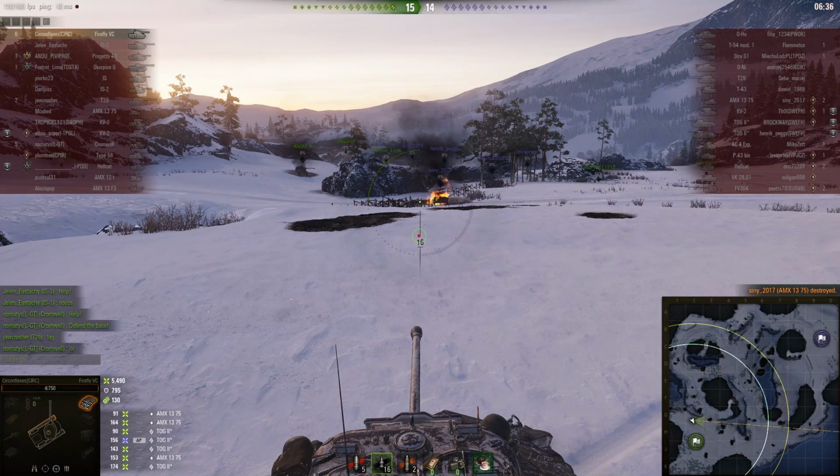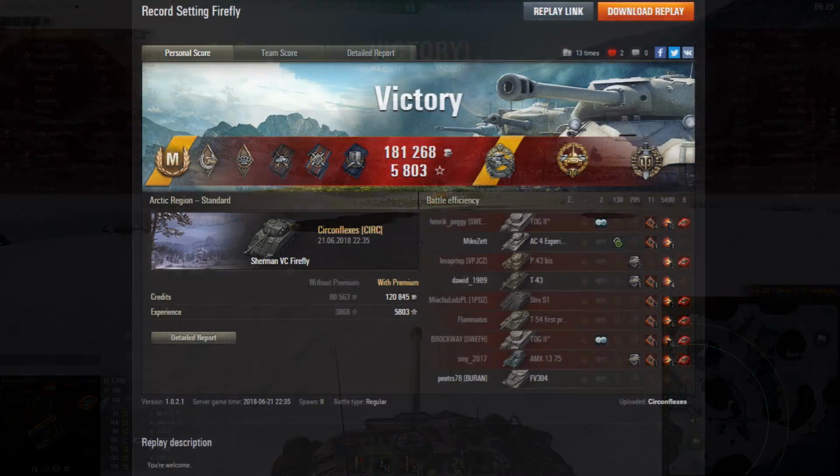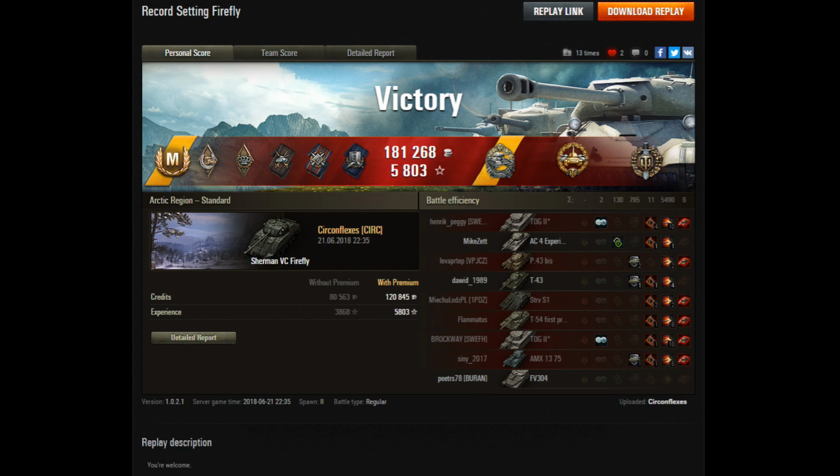Because French tanks are really good at that, aren't they? Firing on the move. Yeah. Actually, no, not so much. So, good game. I mean, of course it was a good game. It's Circonflexes. Circonflexes pulls good games like this out of his arse every night and makes it look easy. And that's why we all hate him.